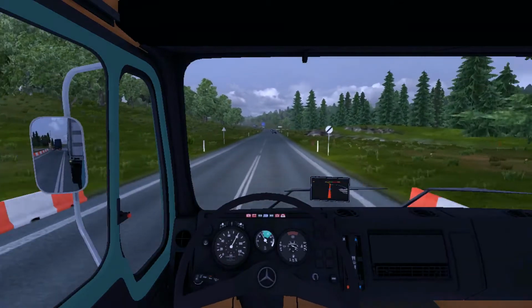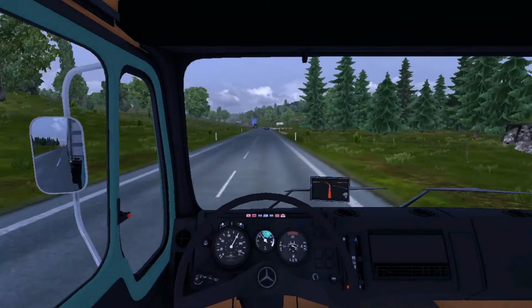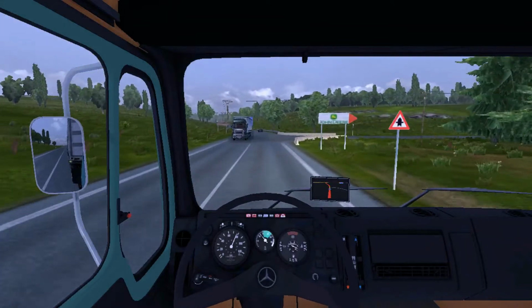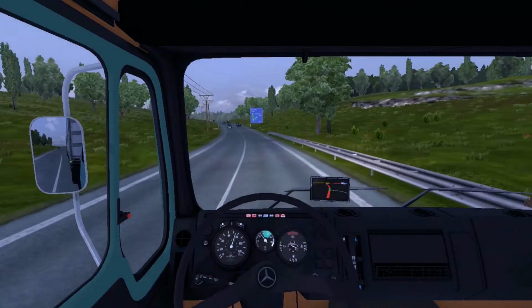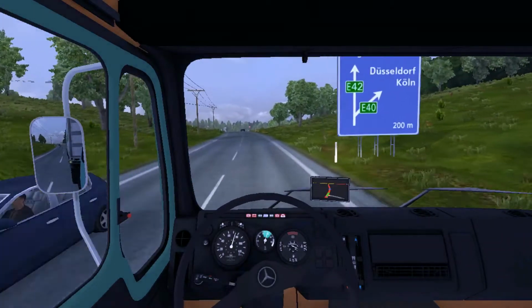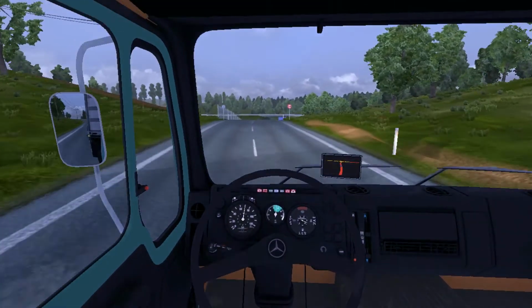Ooh, that was fast over those railway crossings. So I like the fact that you get a sat nav in this. That's very helpful if you're one of those drivers who doesn't like to drive along with the crappy PDA. And that's the only mod con that this cab has, so ooh, I'm drifting.